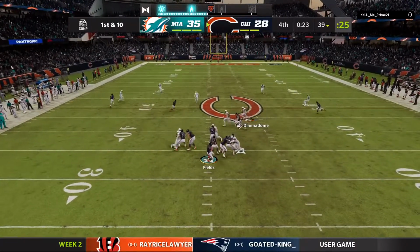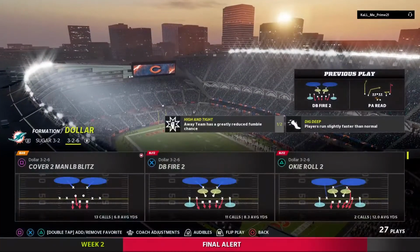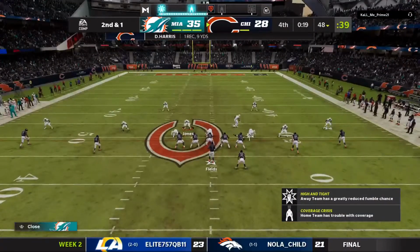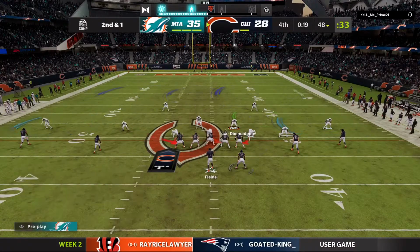He's back to throw. Pass complete to Harris. And he'll be taken down as that'll net him only about a gain of 9. Now the Bears going to use the second of their timeouts as they get it with just 19 seconds left on the clock.